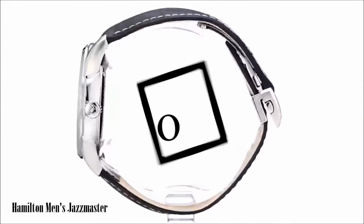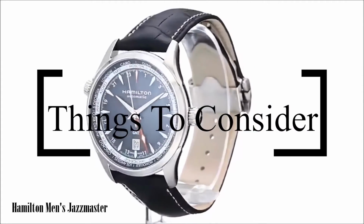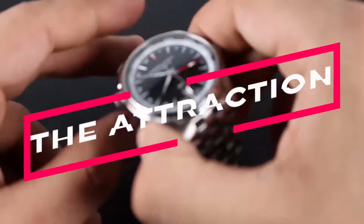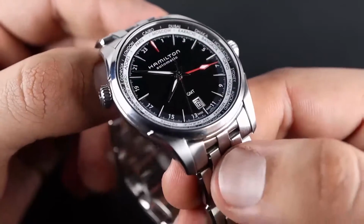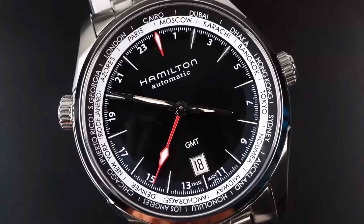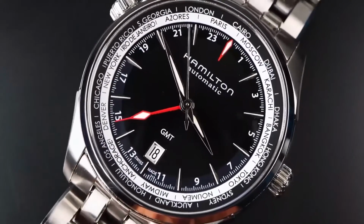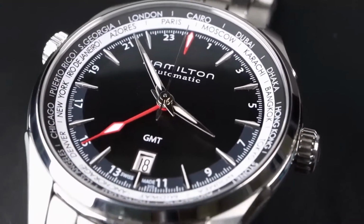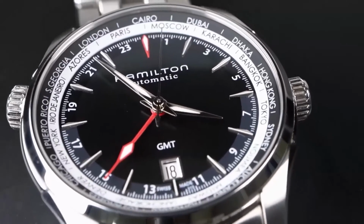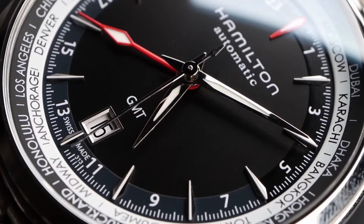Here are things to consider before buying the Hamilton Jazzmaster GMT automatic watch. All eyes on number 1, the attraction factor. As the name implies, the Jazzmaster GMT displays a second time zone. It adds a new dimension to the Jazzmaster series and maybe a new destination as well. Its red hand with a white tip moves around the 24-hour dial to represent the second time zone. They created a dramatic statement by retaining classic characteristics while incorporating current components.